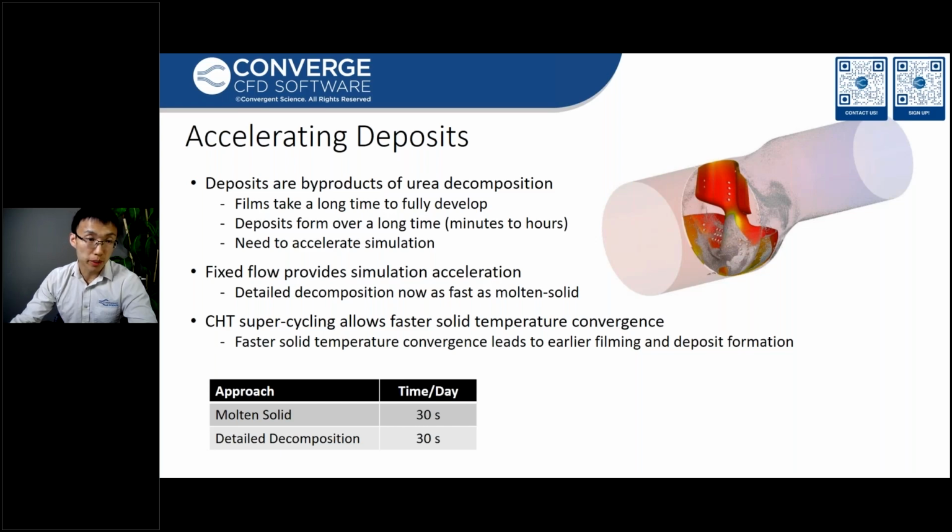So we already talked about the fixed flow approaches. The fixed flow approaches provide simulation acceleration, and with them, the detailed decomposition model can run just as fast as the molten solid model. And we also have the supercycling model with the CHT, which can offer a faster solid temperature convergence. The faster convergence for the temperature can lead to early fuming and deposit formation.